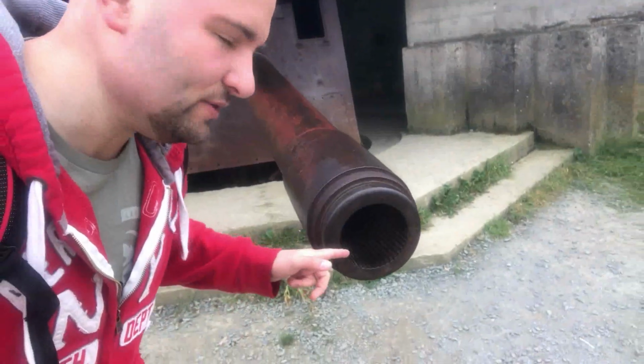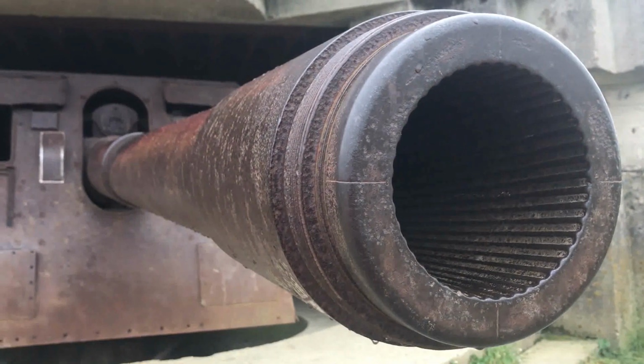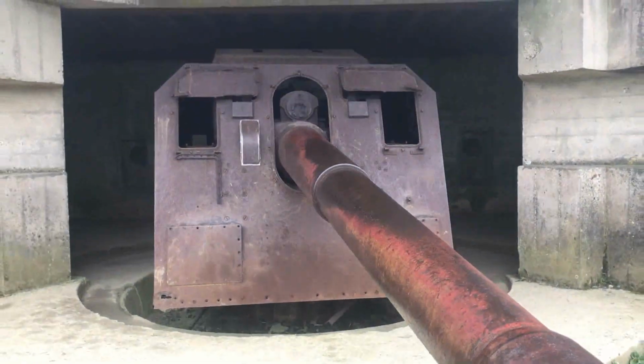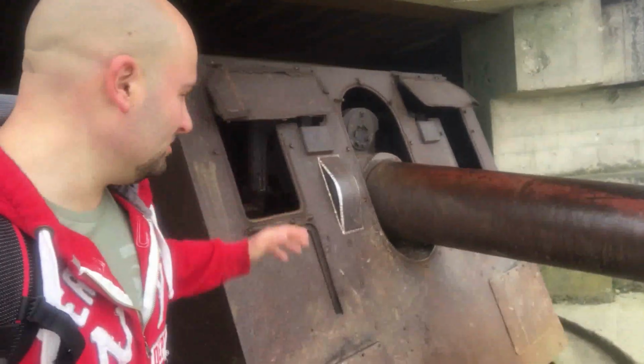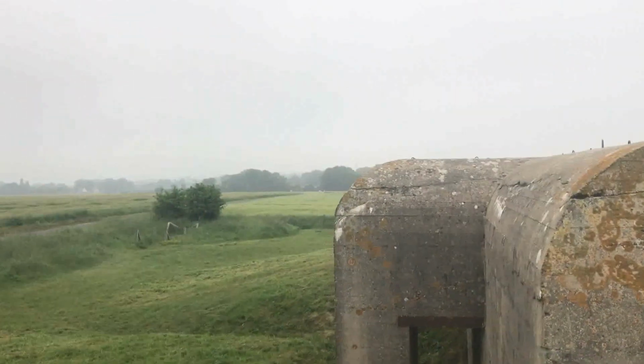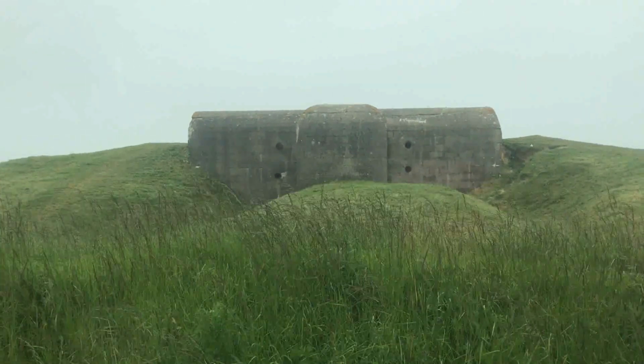I just want to come up here real quick, show you the rifling in the barrel. Pretty impressive. Alright, real quick, we'll just go back through this fourth bunker. Massive, massive size. Pretty well constructed, as you see. And we'll head out, check up top real quick, and get back on the bus. Hey, you ready? Let's go to Omaha.